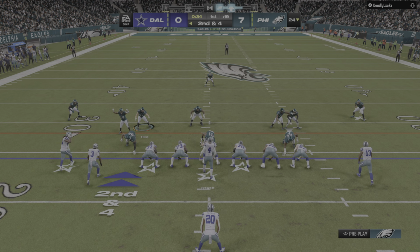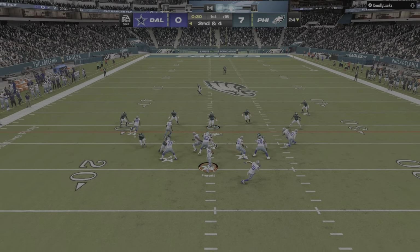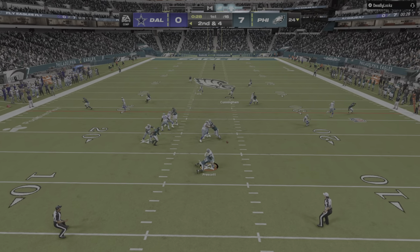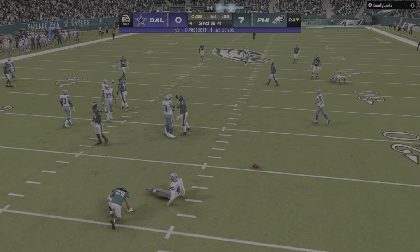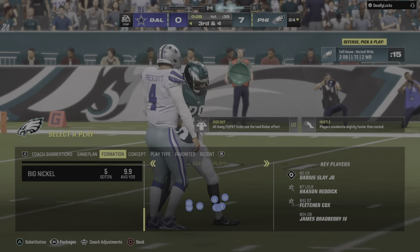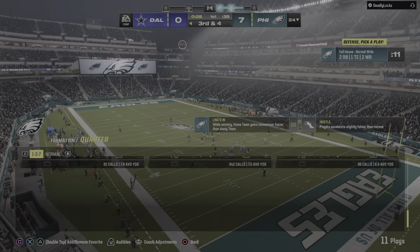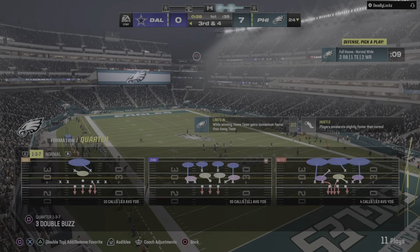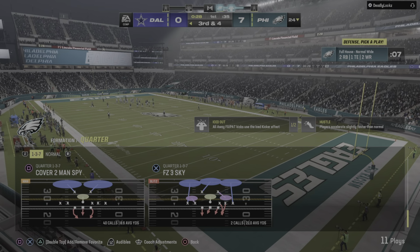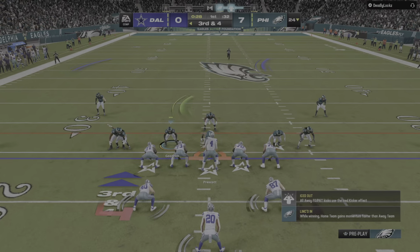Here's 2nd and 4 from the 24. Here's Prescott. And he'll be hit as he releases it, and that'll fall incomplete. They're bringing a lot of pressure here already in the first quarter. Already sacked him once. Now they get in there and knock another one away. I think maybe that Tucker rule being gone makes defenses a lot bolder. Yes, indeed. That time, lucky that the arm was going forward, incomplete pass.